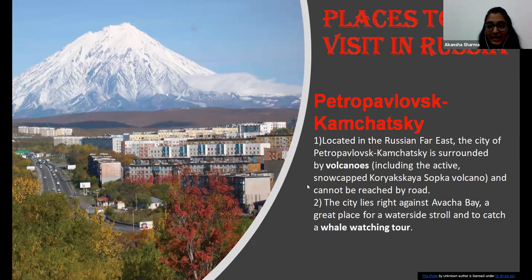But there's a city to the right side of this volcano, Avacha Bay. A great place for a waterside stroll and to catch some whale watching too. As you can see in the picture, the roadside reaching to this mountain, which has a whale-like look.